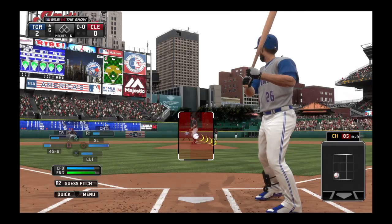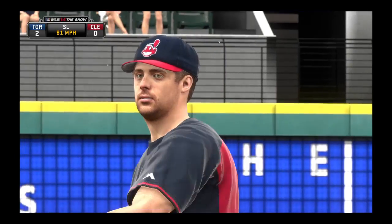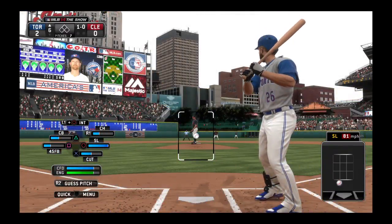Adam Lind will get things started here in the top of inning number 6. First pitch of the inning is taken downstairs for a ball. It's 1-0.